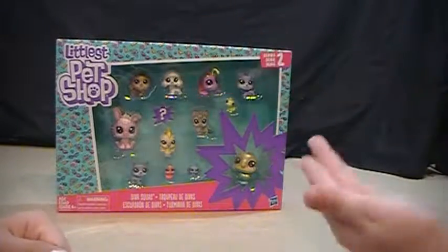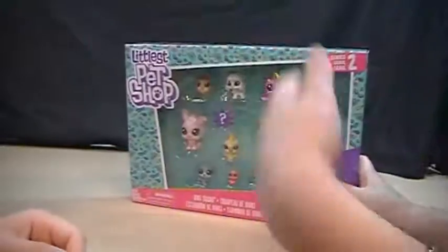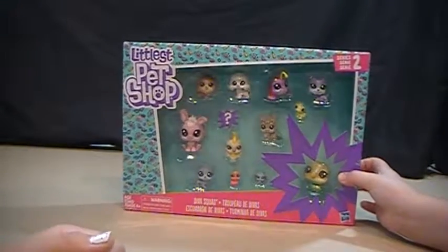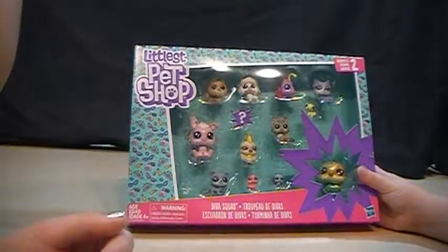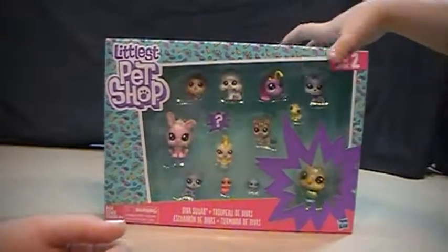Hey guys, it's me here, and today we're going to be showing off this, and we have another person. Dad, we need you. You need to open it? No, I need you to just say what this is called. Littlest Pet Shop Diva Squad. Littlest Pet Shop Diva Squad, we're going to be reviewing that.